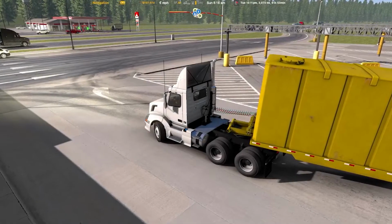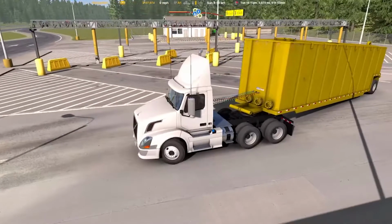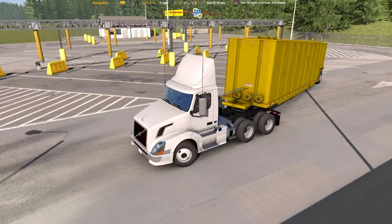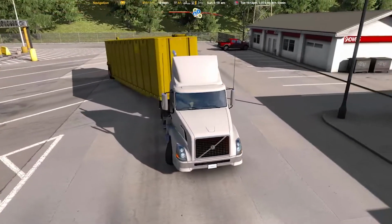Now, let's have a look at our frac tank. I thought that it looked weird, and maybe it was a bug. But having said that, I did some Googling, and that's what they can actually look like. So it's not a bug where there's only the two wheels at the back. That is actually what they look like.